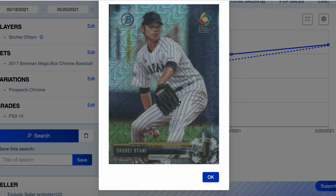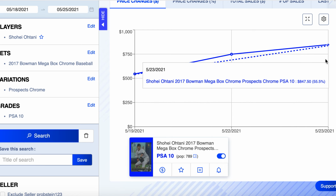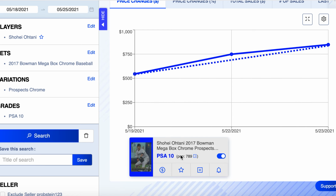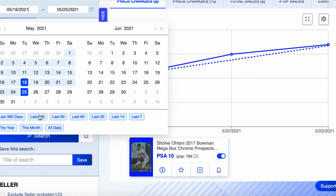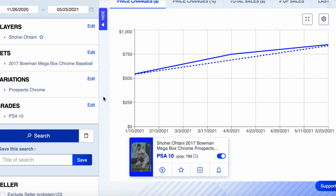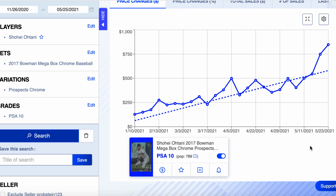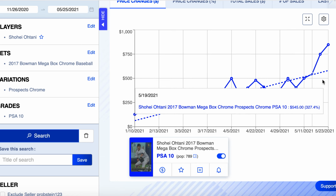Good looking card, you know. He's got his Japan jersey on. It's interesting. This card started the week at 545, ended the week at 847. This is from his Mega Box Chrome. Well, pop count of only 789, pretty low pop count. Let's pull this card back. Let's pull it back 180 days just to look silly. 180 days ago, you could have got this card for $127. And it's just been going up, up, up, and then it's seen a big spike here.